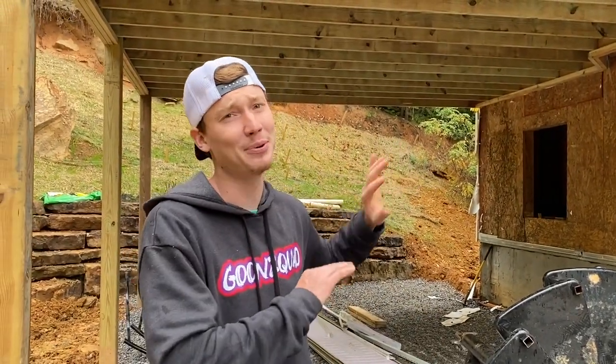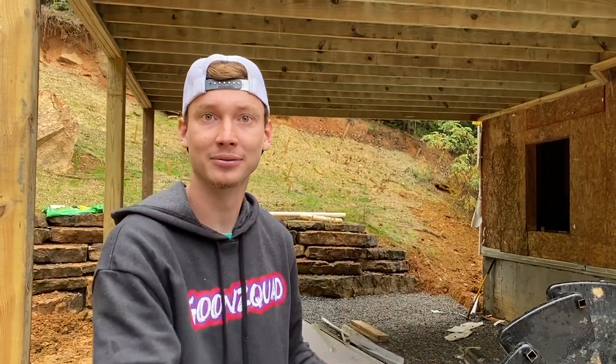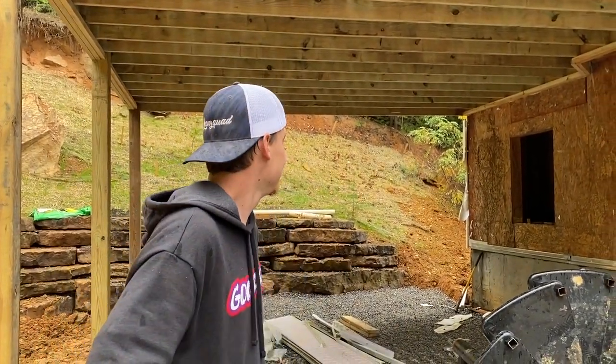This window is super easy to remove, because you know what? It's not like a remodel window. It's nailed on from the outside. Yeah. We just had to pry that sucker off.